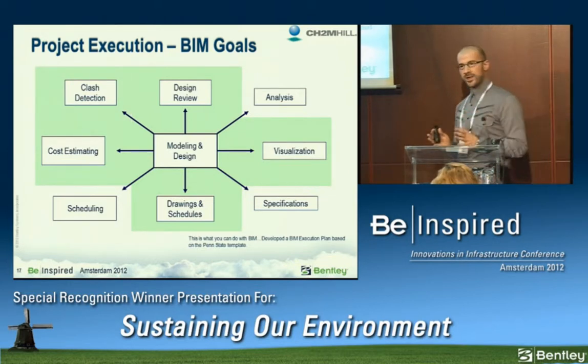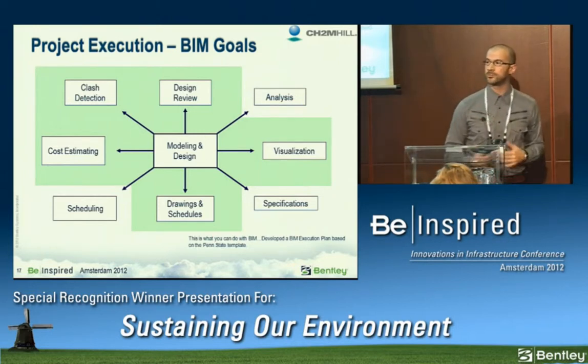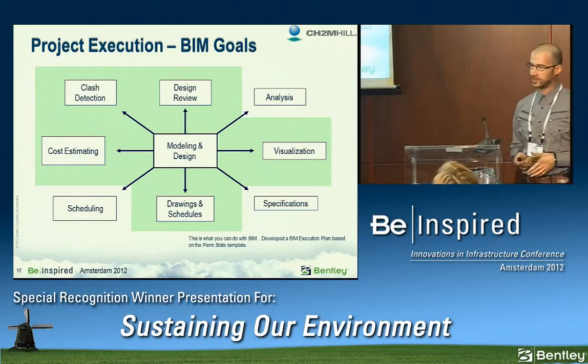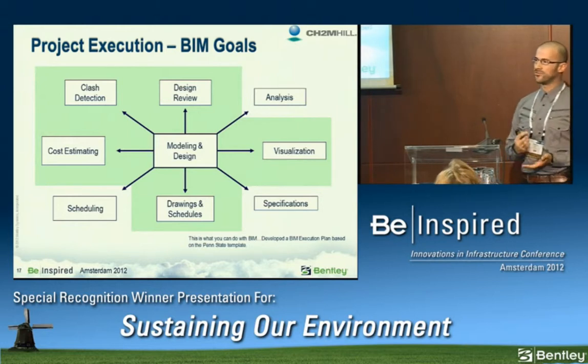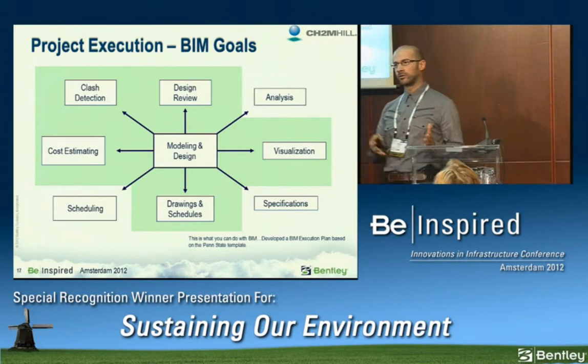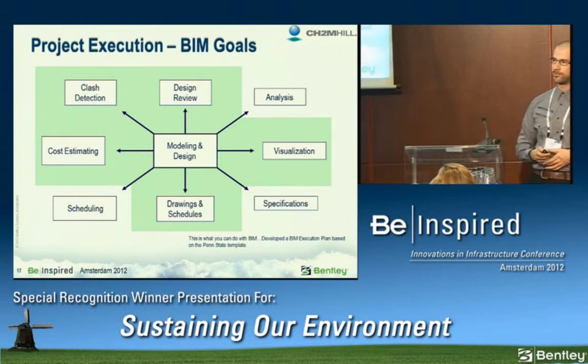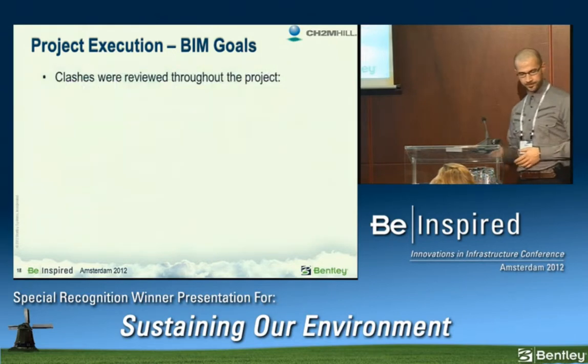So, by knowing that up front, along with the requirement to turn over IFCs, we were able to plan accordingly with respect to how we were going to deliver this project, how we were going to ensure valid modeling, valid data, and do a data check and validation throughout the course of the project using iModels and various other tools housed within the BIM authoring apps themselves.